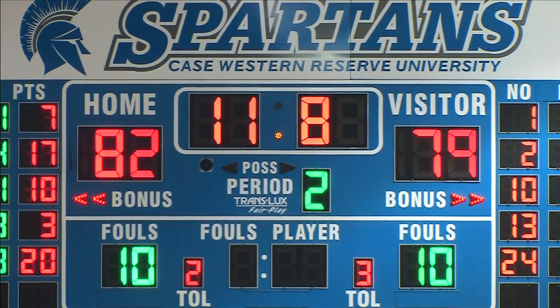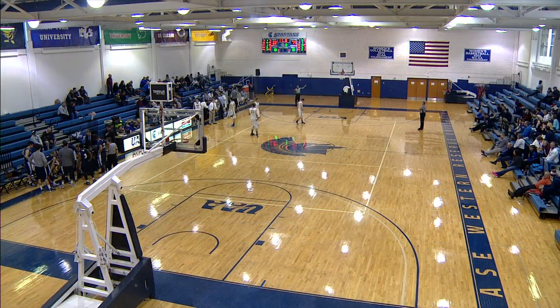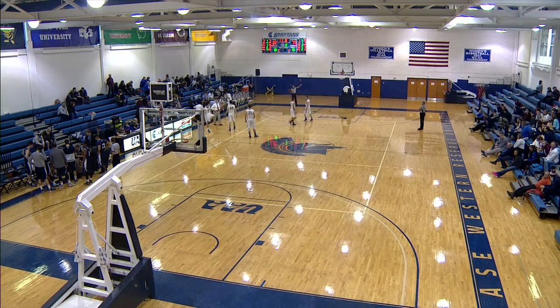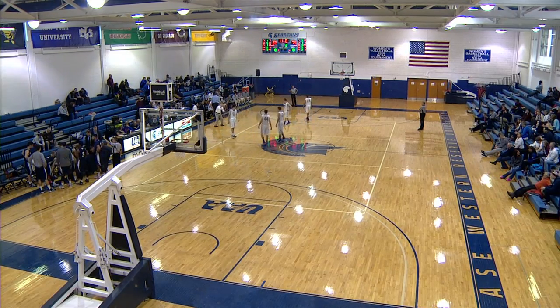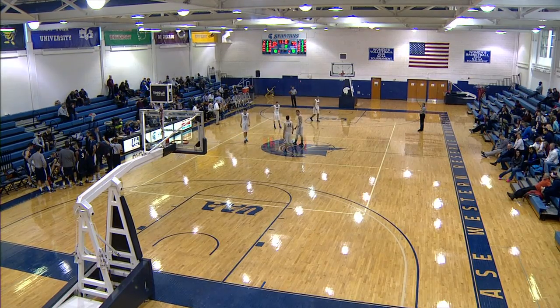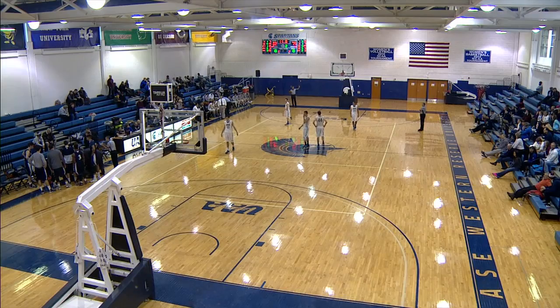So here's the storyline. Sean McDonald and his Case Spartans are breaking their huddle. Brian Meehan and his Brandeis judges still in theirs. 11.8 seconds left in overtime here at Horsburgh Gymnasium. Case is up 3. Brandeis will have the basketball. On the floor for Case in the backcourt, applying pressure will be Spencer Boyd and Jimmy Holman.